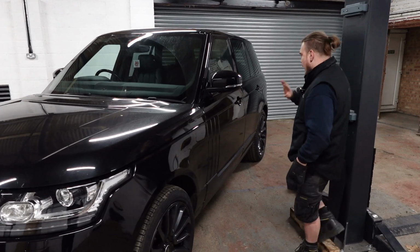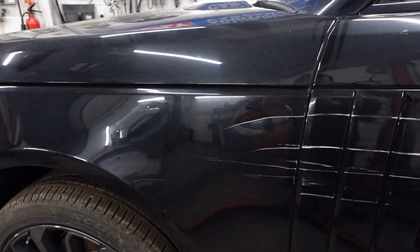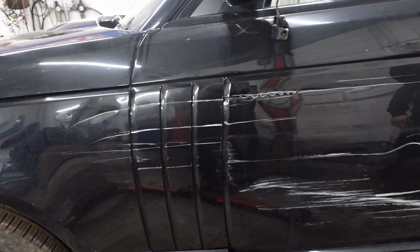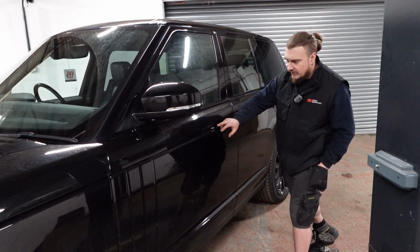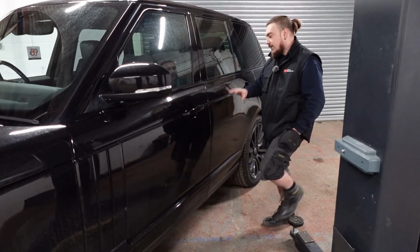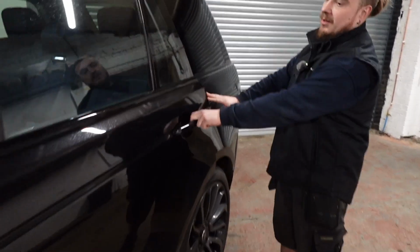Right, so we're going to go through exactly what Jamie has done. Obviously the wing here, we had a big dent here, which Jamie's repaired, painted. This door, which was the correct colour, so he's painted that. I think we had a few dents here. And then the rear door, which was totally a different colour, grey. If you come around and have a look.